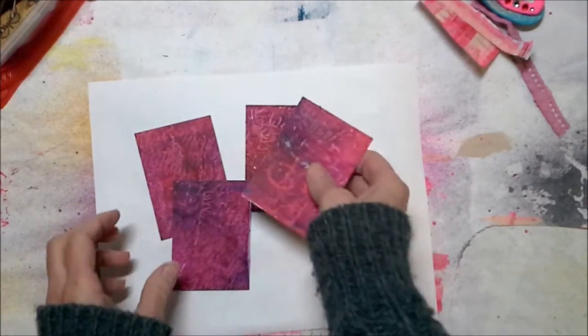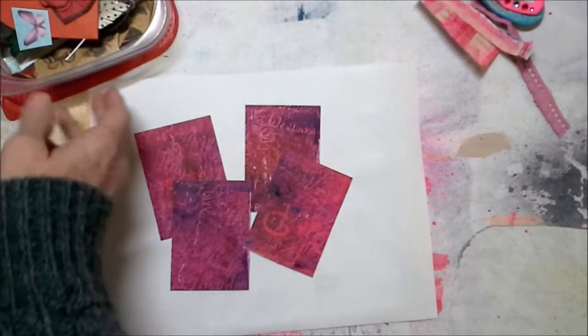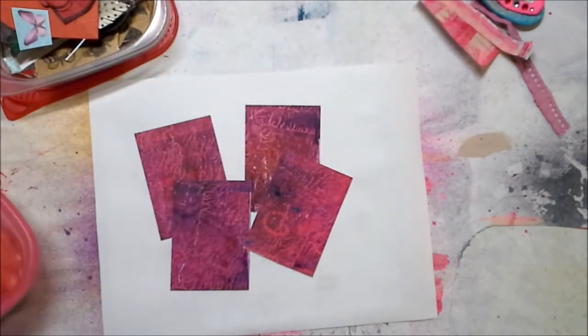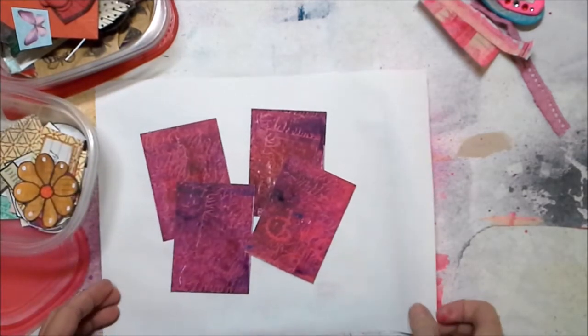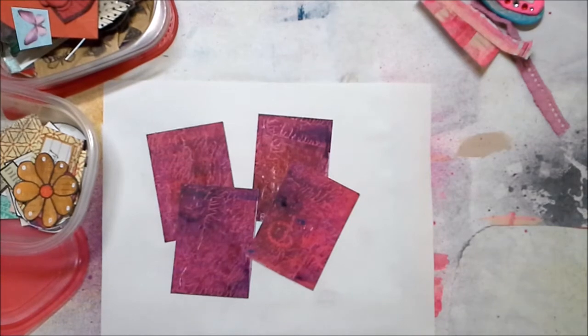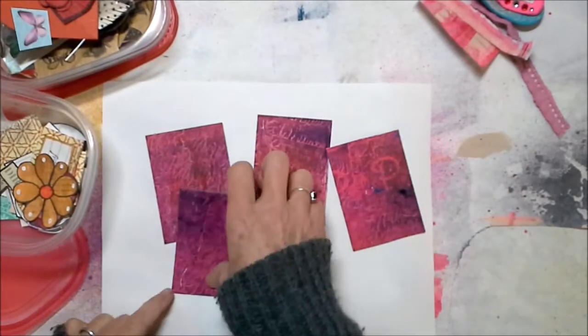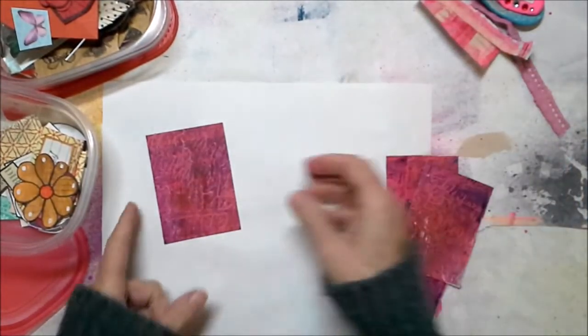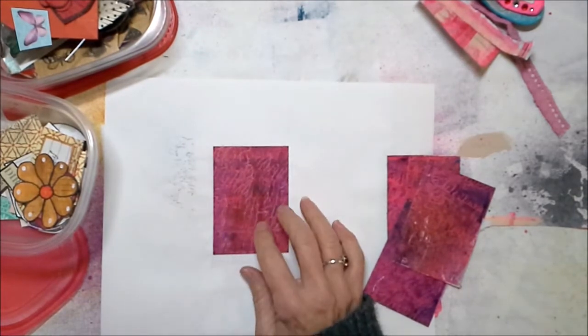All right, now we're going to look in our boxes and we're going to just do 4 little ATCs real quick. And this will be something that you can do super last minute, y'all. And it's a lot of fun because it really challenges your creativity, because you've got a mini canvas to work on.